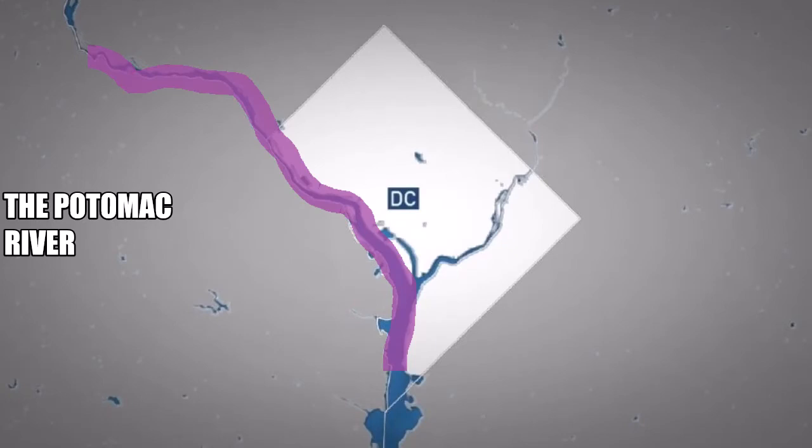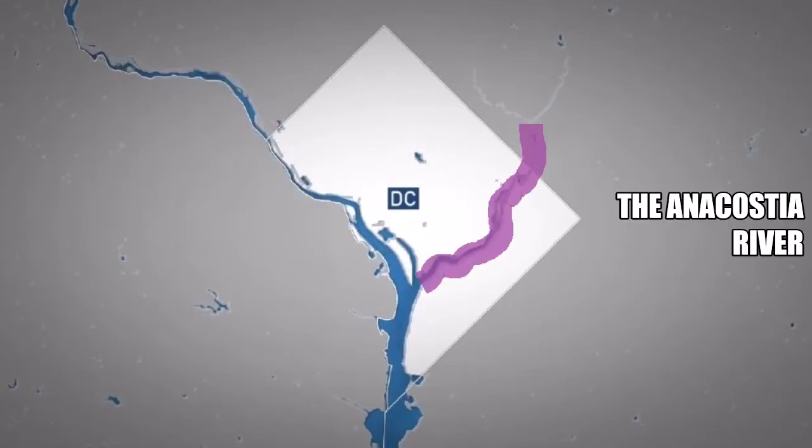DC sits on the large Potomac River. The Potomac River would have cut the city in half if the state of Virginia had not taken back the land it had promised to give to form the city of Washington from its small Washington district. The Anacostia River is the eastern branch of the Potomac River.